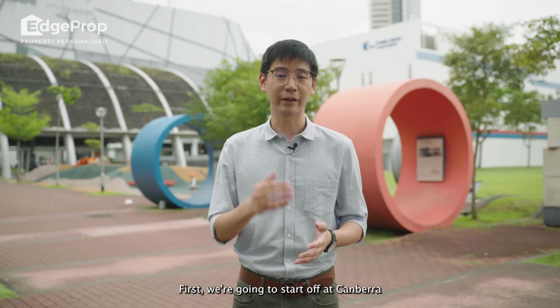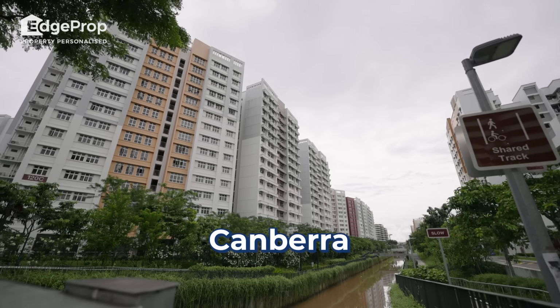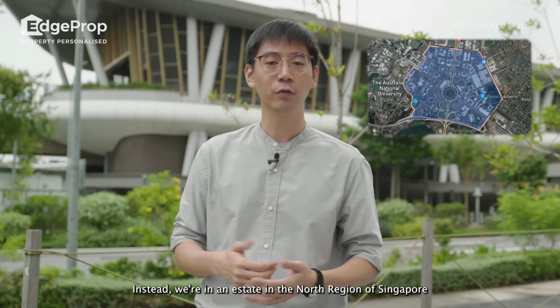First, we're going to start off at Canberra to see what a modern neighbourhood looks like. Welcome to Canberra. No, we're not in the capital of Australia today. Instead, we're in an estate in the north region of Singapore.